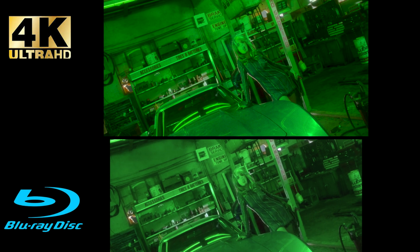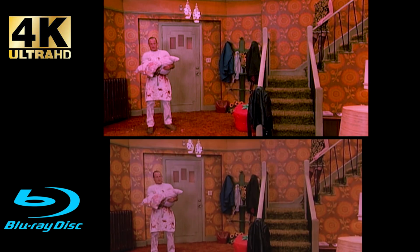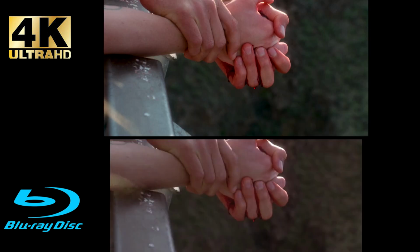And now we're going to dig into all those details, visuals, and textures that are in incredible abundance in this film. The Blu-ray looked very soft in a lot of areas, looking blurry and with little depth, which was not intended by Oliver Stone. In fact, the image looked pretty flat most of the time.